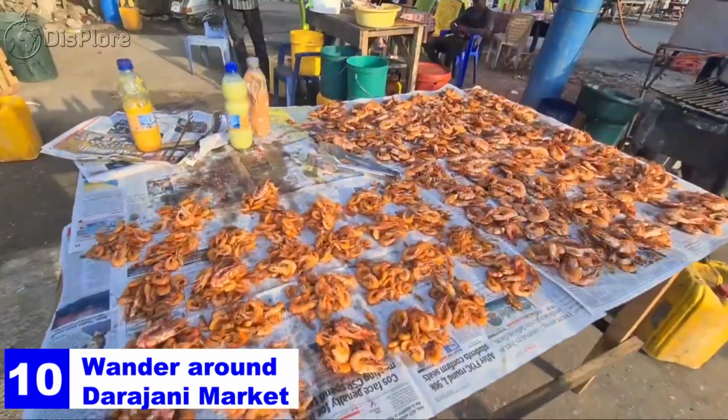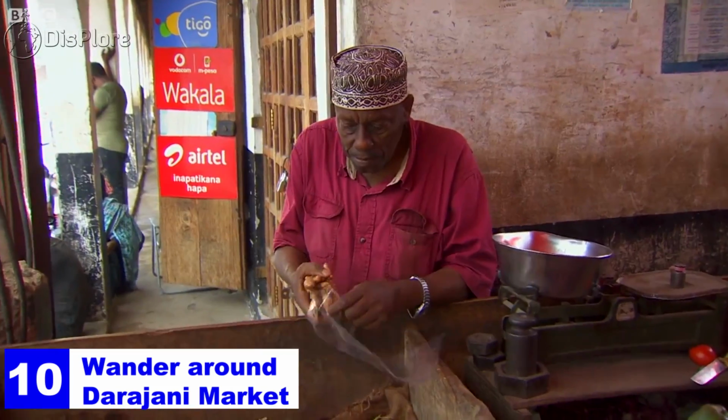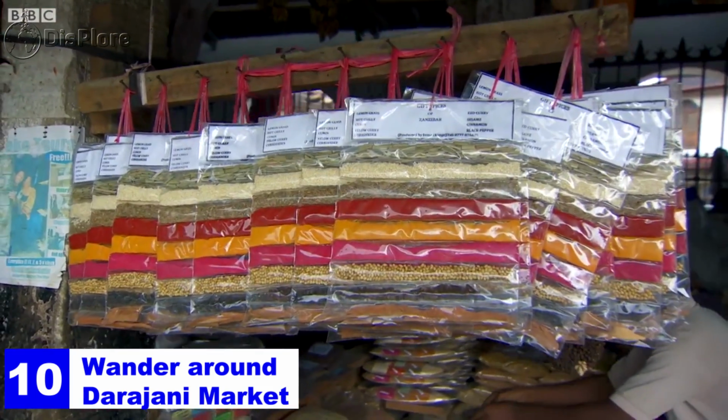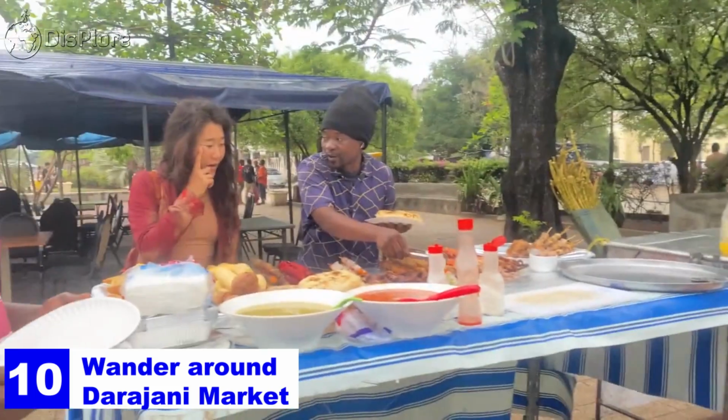You'll be able to experience a lot of traditional Zanzibar food and ingredients, as well as admire clothes, shoes, and traditional hats. And what will make your shopping at the market are the souvenirs you bring back for your family and loved ones.